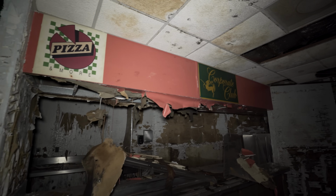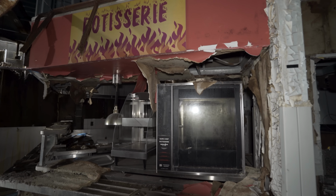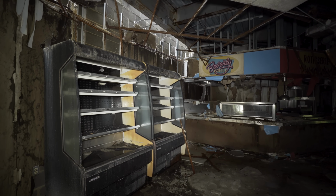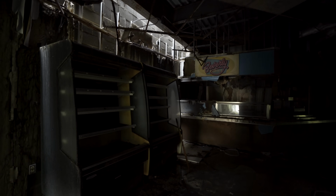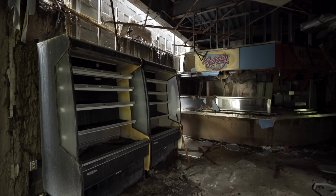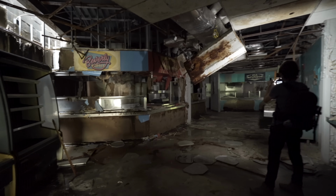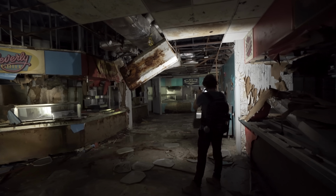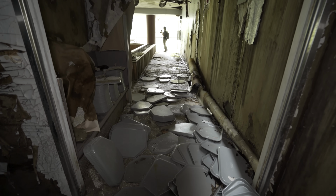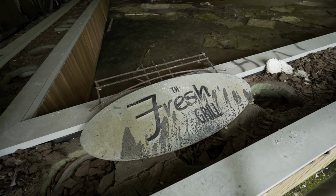The corporate club. The rotisserie oven's still here and ready to go. This place definitely has a very eerie, lost in time kind of vibe. Yeah. So many trays here. The Fresh Grill.